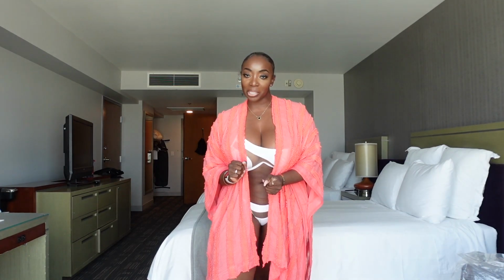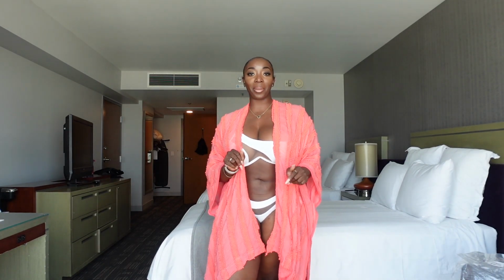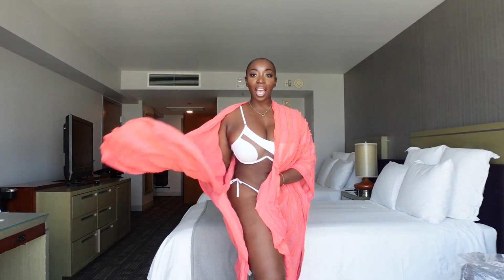Y'all can already tell by that little shimmy how I'm feeling about this little number, okay? So for the top, I'm wearing the Plate in the Sun cover-up kimono. I love everything about it. I like the slits on the side. I love it. It's lightweight. It has texture, honey. Look at this.